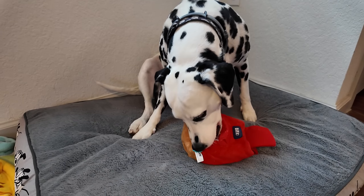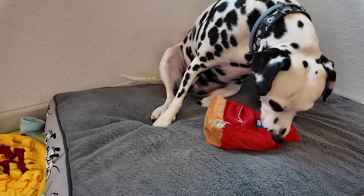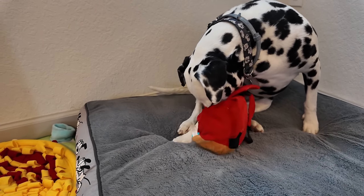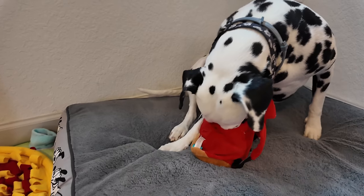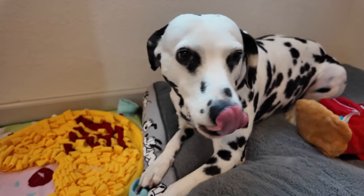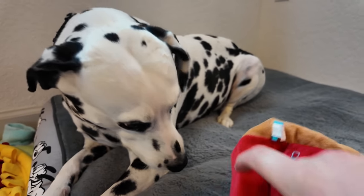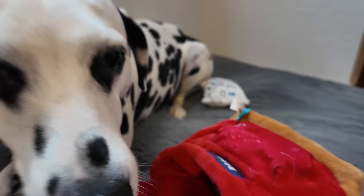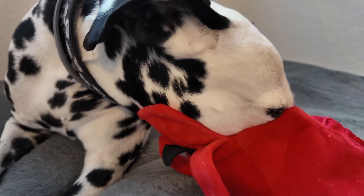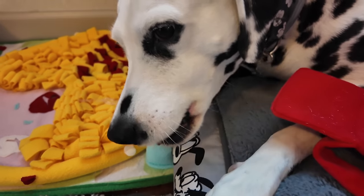It didn't take her long to get the cookie out of the front pouch. Now she's going for the other one. Look at her. Use your brain. Yeah, it's in there. Yeah, there you go. You didn't get it? It's still in there. Oh, did you really get it out? Did you get that out already? No. Did you eat it inside the bag? You didn't get it out. It's in there still. This is quality entertainment right here. Oh, there it is. You got it.